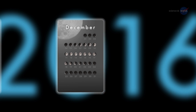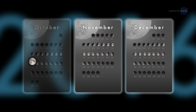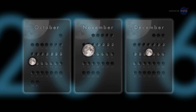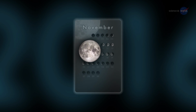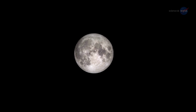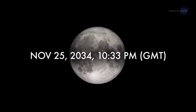This coincidence happens 3 times in 2016. On October 16 and December 14, the moon becomes full on the same day as perigee. On November 14, it becomes full within about 2 hours of perigee, arguably making it an extra supermoon. The full moon of November 14 is not only the closest full moon of 2016, but also the closest full moon to date in the 21st century. The full moon won't come this close to Earth again until November 25, 2034.